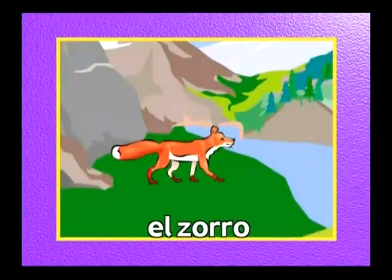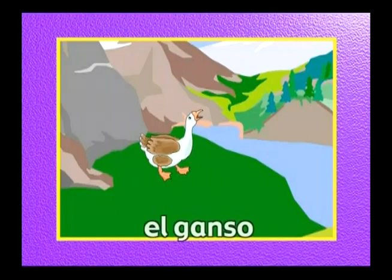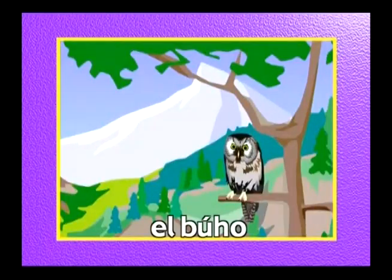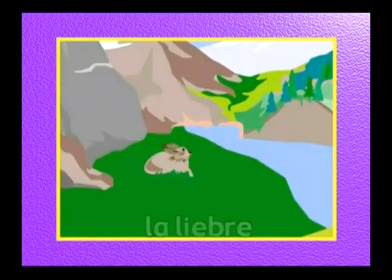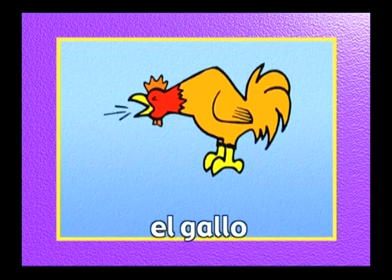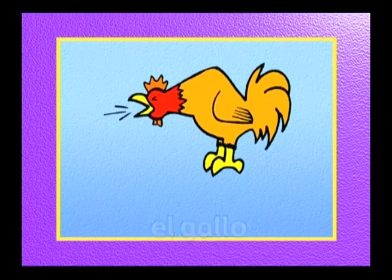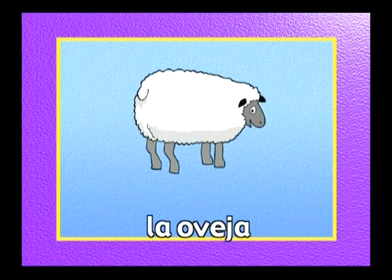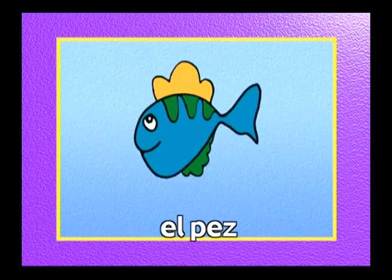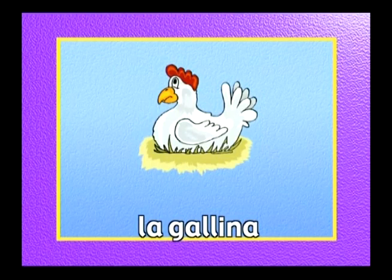El zorro. El ganso. El pájaro. El búho, la liebre, la tortuga, el gallo, la oveja, el caballo, el pez y la gallina.